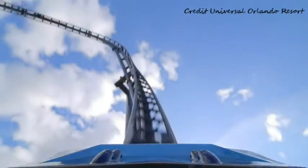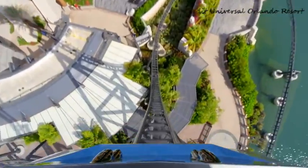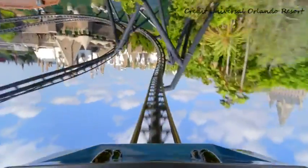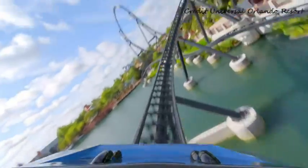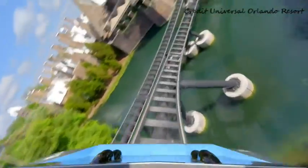The top hat is so good and gives incredible weightlessness and some airtime, though it isn't that whippy, unfortunately, which I thought was kind of weird because, for example, Storm Runner's top hat is so whippy, but whatever, it doesn't really matter. There really is no dead spot on this ride, and that is why I love it.